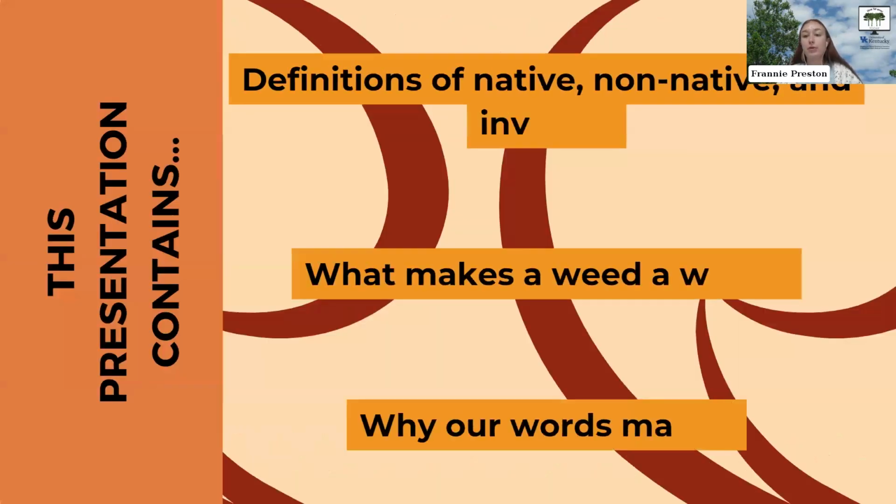We're going to talk about 3 main topics today. For one, we're going to start out with defining the big 3: native, non-native, and invasive. We're also going to talk about what makes a weed, because that can be a really confusing topic, but it's important to know about. And then we're going to talk about why it even matters what words we use when we're talking about invasive species.